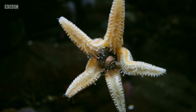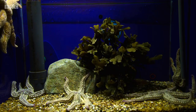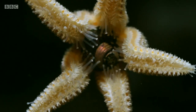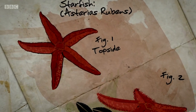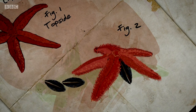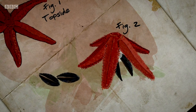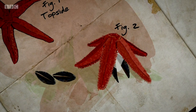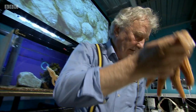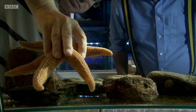Starfish belong to a phylum of animals called the echinoderms, which first appeared in the fossil record more than 500 million years ago. Starfish have macabre eating habits. Using their strong, sticky tube feet, they force open the shells of mollusks, and then, pushing their stomach out through their mouth, they digest the animal inside. Limpets have been locked in an arms race with starfish for millions of years and have evolved their own way of dealing with them.